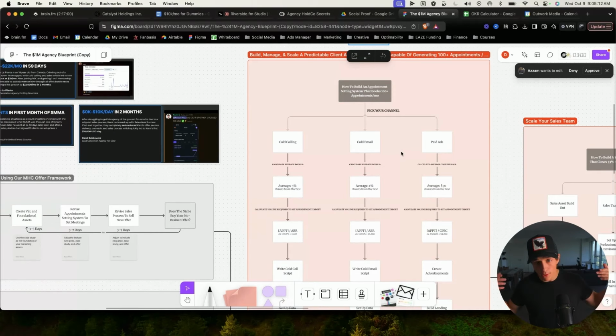So if it's not feasible for you to do 214 dials a day because you sit there and manually type in each individual phone number and manually go through Google Maps to try and make your calls, well then it's not going to work. So you need to build the systems in order to make it easy for you and or your team to execute on the inputs to guarantee your outputs. So what does that look like?